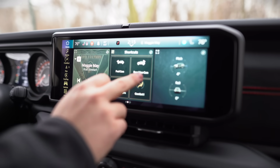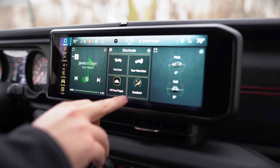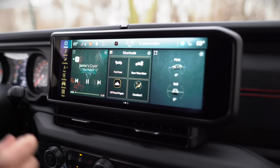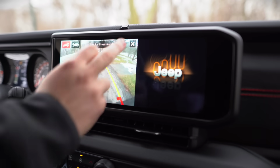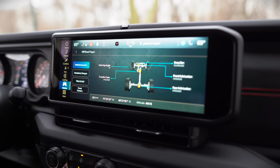So I have my front cam, rear cam, off-road pages, and you can actually automatically set up comfort modes. So I can have it set, so as soon as I click that, everything goes back to 69 degrees and automatic. Or I can adjust it manually, but it's kind of neat that you can do that. So front cam, you can turn on at any time. I can go over to the back camera there too. I have pitch and roll for the off-road mode, and then of course my off-road page is here.